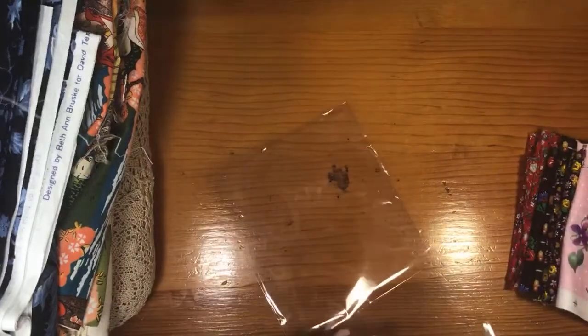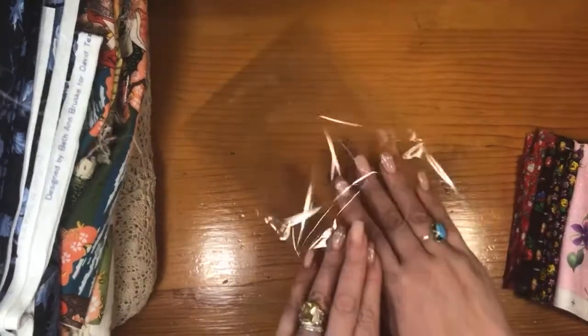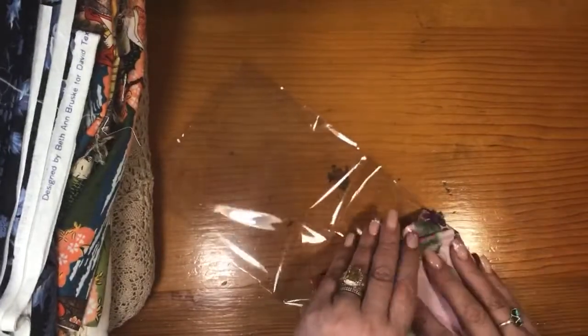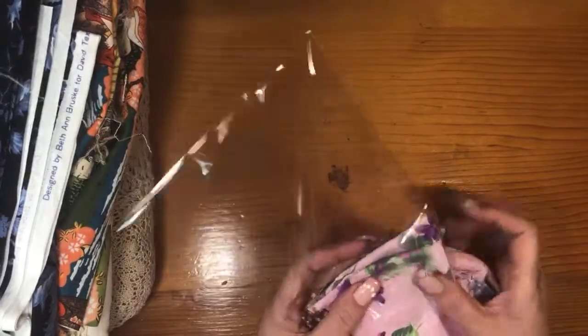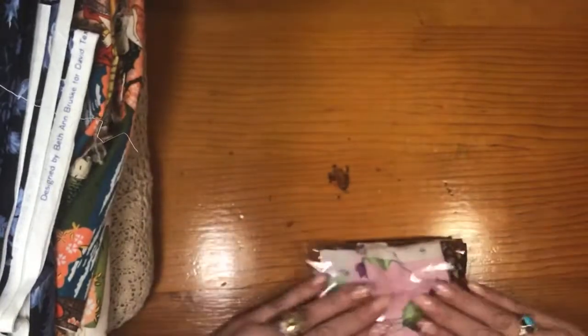I'm going to try to adjust to a smaller desk now. That is my problem. I think I need one more little table next to me. Okay, we got through that.